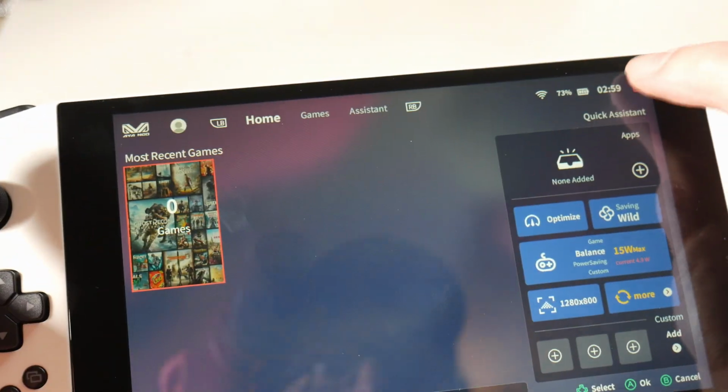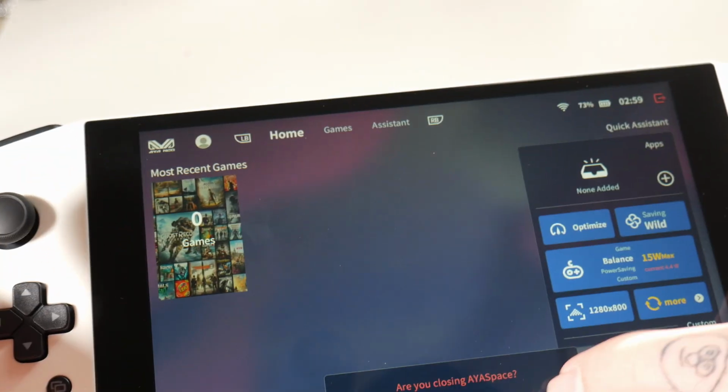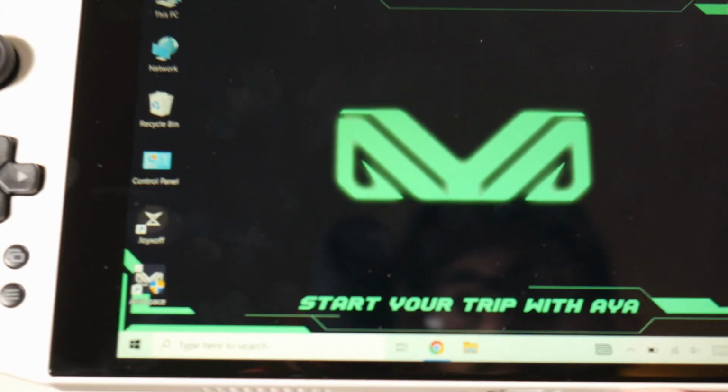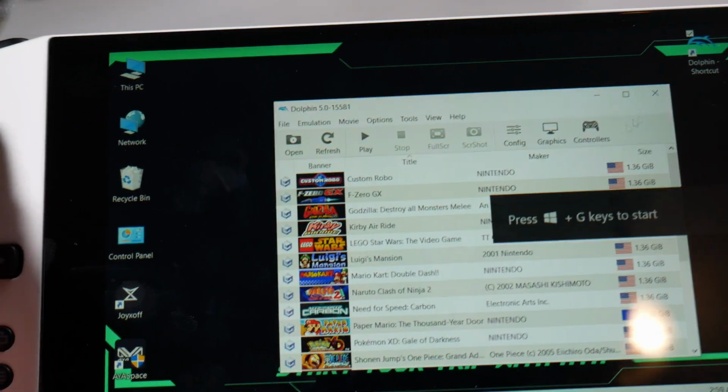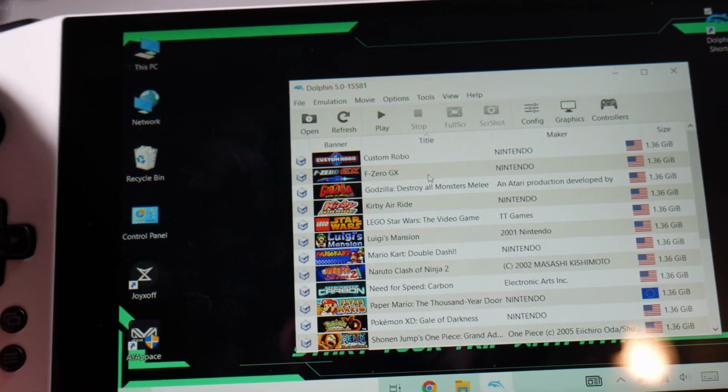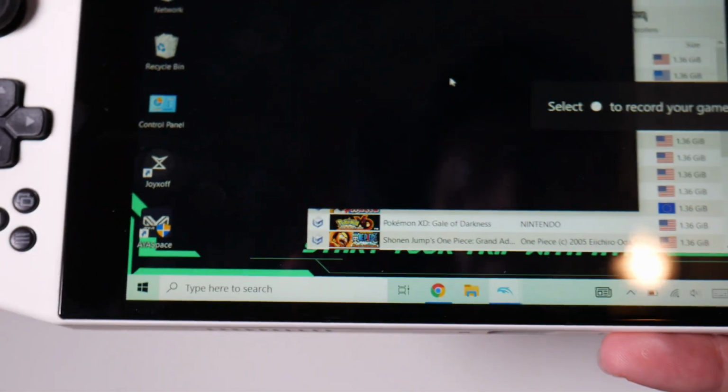What I don't like from here, though, is if you want to leave, I hit leave, A for yes. So normally it just glitches out, but this time it worked, which is great. Excuse me. I got Dolphin on here already, as you can tell. And then we can load up any game. Let's do F-Zero GX, just because I had that already playing.